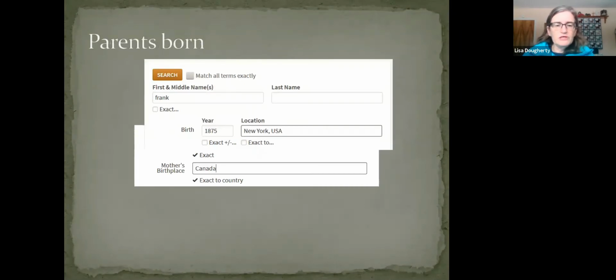Another one that I like to use is the parents born combination. So here we have Frank, and Frank was born in New York about 1875, but we know that Frank's mother was born in Canada. If Frank is living in a place like Schodack, maybe there's not a lot of Franks with mothers born in Canada. So you can see how you are using this search of places to narrow down the possibilities of what you can find in a particular database.